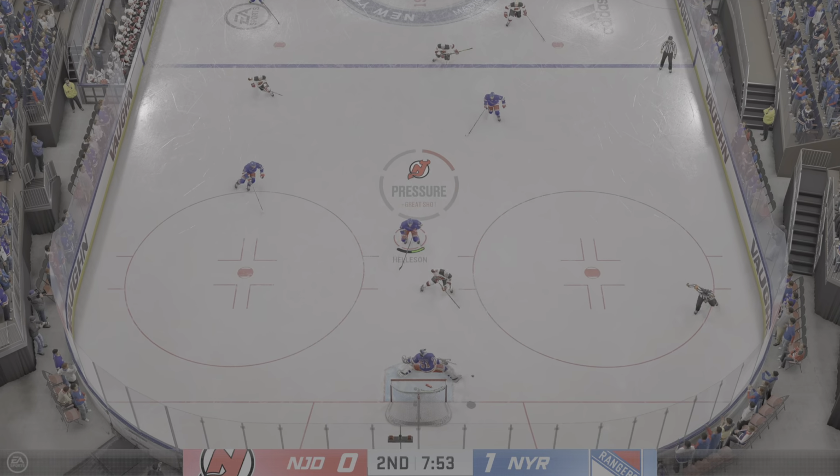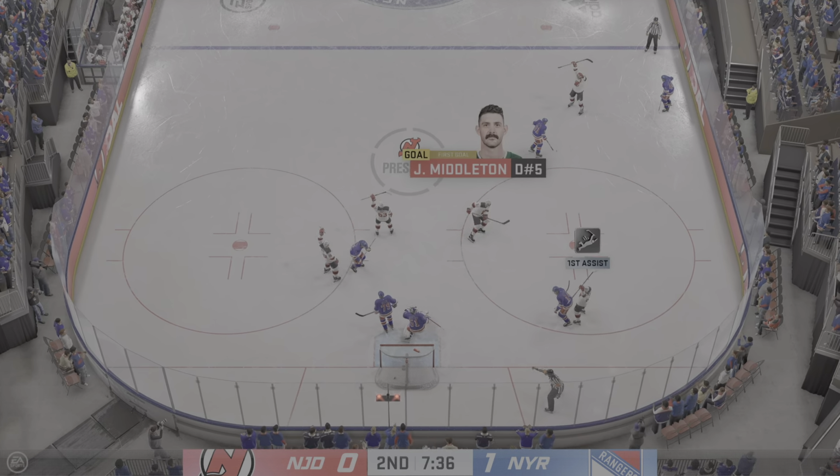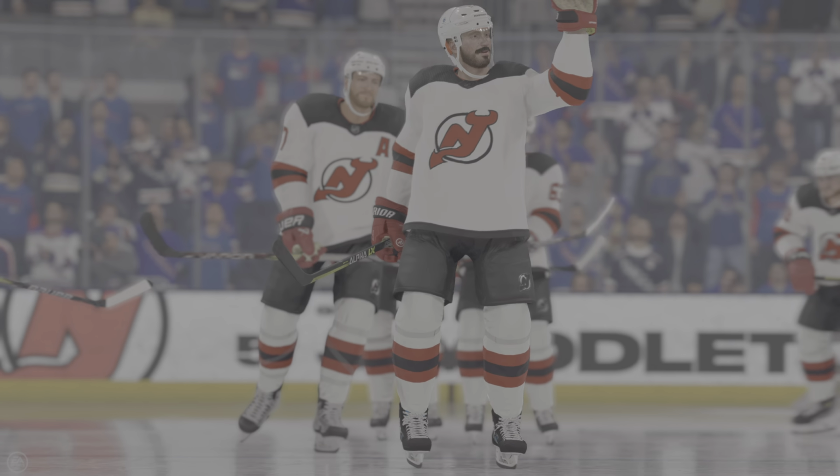He's got a step! What a save on the play! And I like the premise of this team trying to outlead the... Scores! And that's his first career playoff goal, and he'll take it!